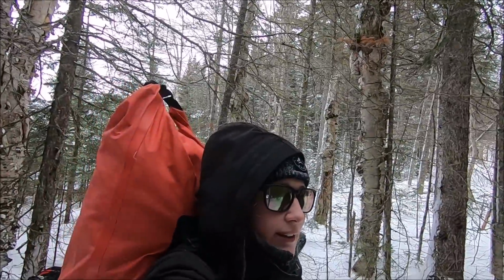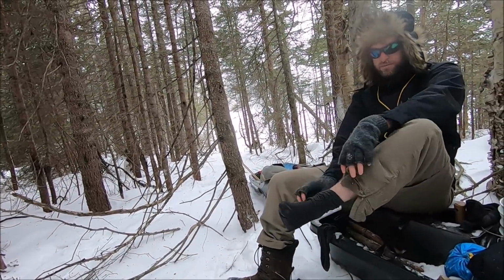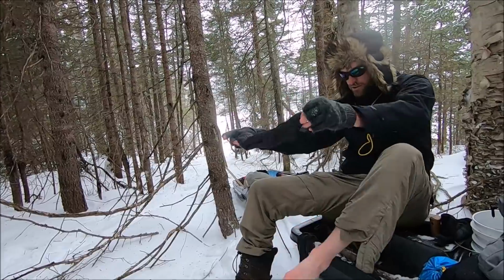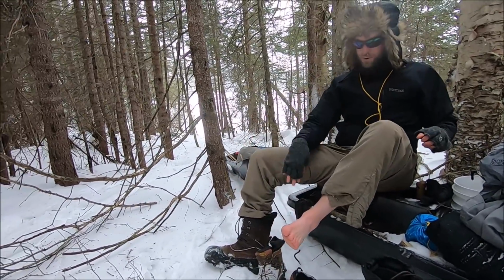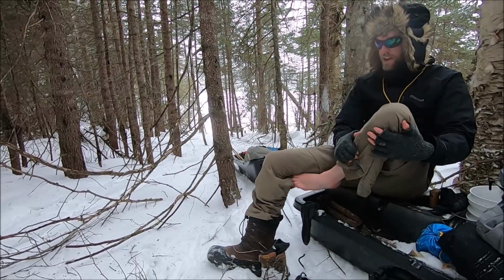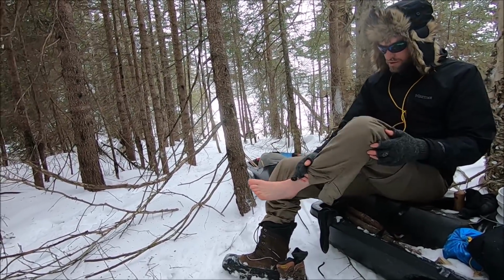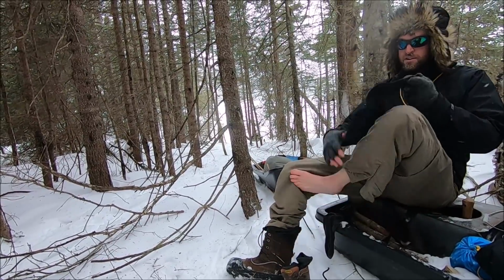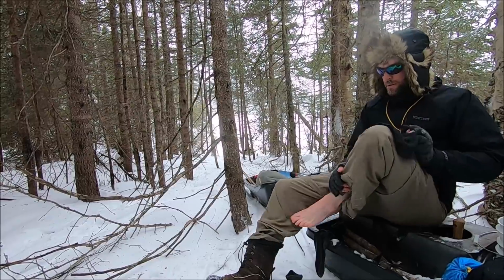Sure does. So my big boots don't fit in to the snowshoe binding. Because I didn't have gaiters, snow was pouring into my boots and melting, and my feet are soaked. So, getting clean, dry socks on into my good -70 boots. Feeling better already.